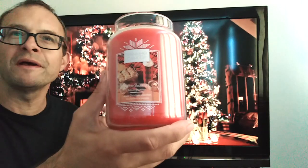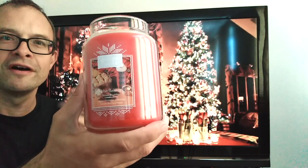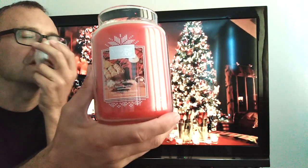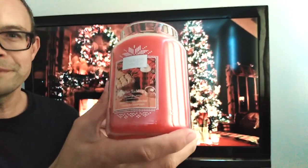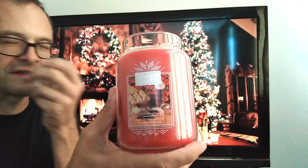Now, I could be a bit of a heretic here. I know people love Christmas cookie. It's a Yankee traditional favourite. I think I might even prefer this to Christmas cookie. It's much more cinnamony. It's a bit less vanilla-y than Christmas cookie. You can almost smell the tea and biscuits. It's incredible. I really like this one. It's quite a bit spicy. I think it's got cinnamon.